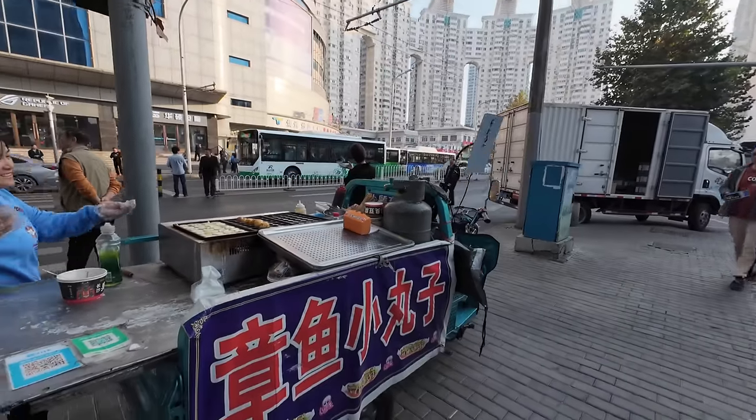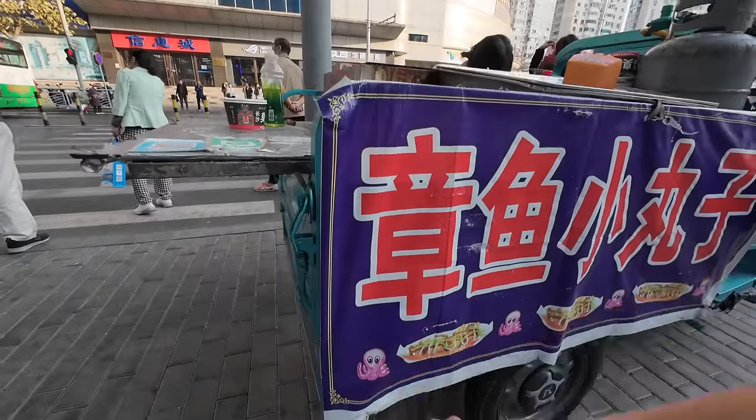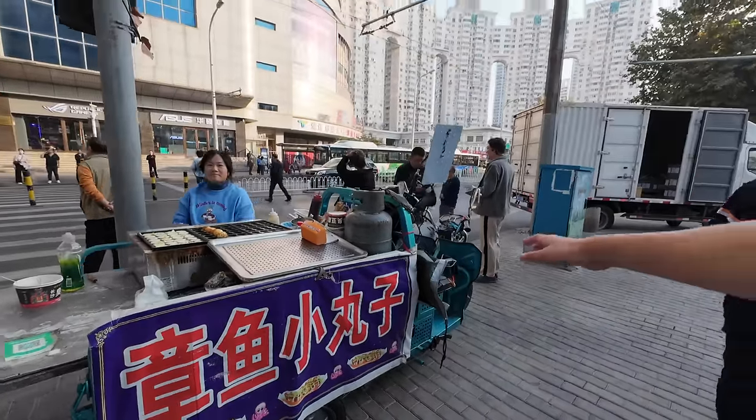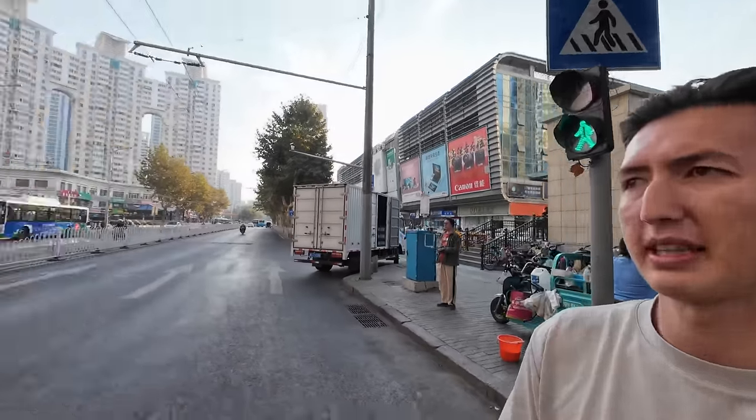Okay, she doesn't want to talk. Right, it's kind of like squid balls. It's like octopus. Yeah, you have this picture of an octopus here. And they drive them around in these little cars, really interesting. Okay, cool, see you. Alright, let's cross the road and let's head into another electronics market.